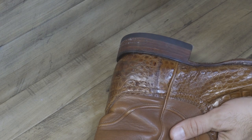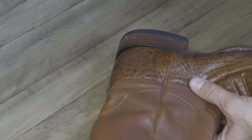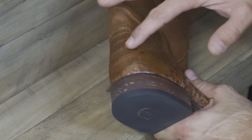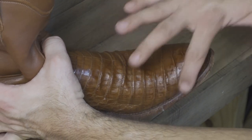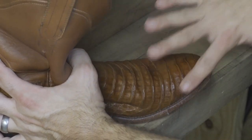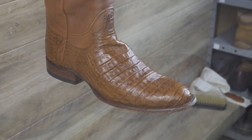What I like about that Tarago cream is it really gets into that skin. Whereas I've used a lot of other cream polishes and it just sits right on top, and when you buff it, it just buffs right off. So go ahead and buff these out and let's just see what we're looking at. All right, so what I'm going to do here is I'm just going to use a horsehair brush.